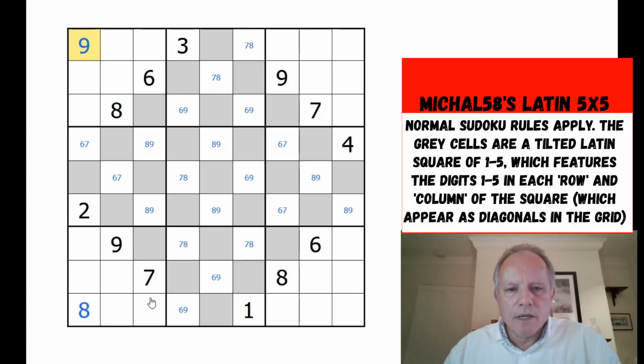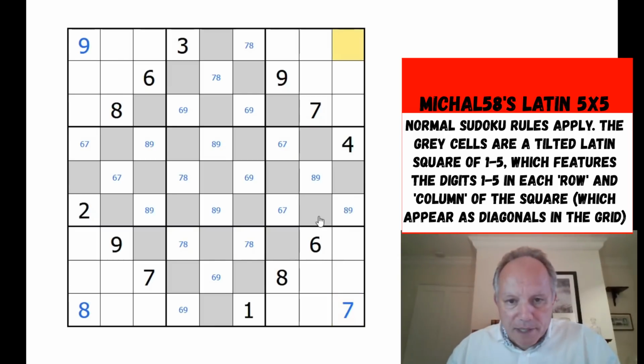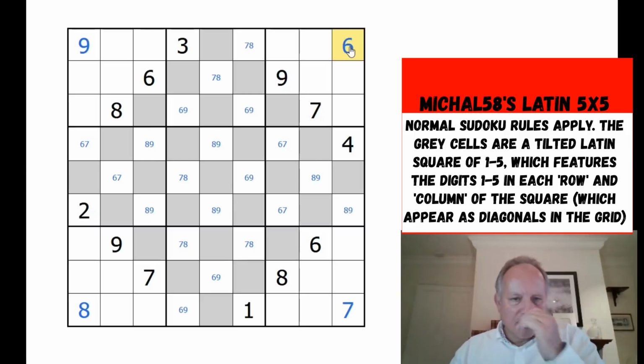Now, for the 7s, 7 there, 7 in one of those. These are a pair of 7s pointing at that, so 7 in column 9 must be here. And I know this is going to be a 6, but let's just prove it. 6, 6 in one of those, and a 6 pair pointing at that. So this is 6. And that, brilliant, doesn't take us any further forward.